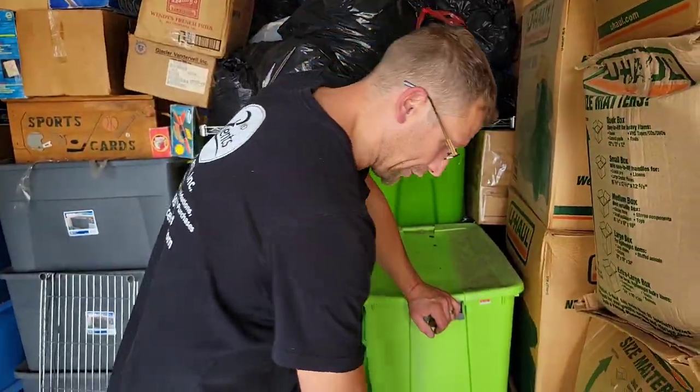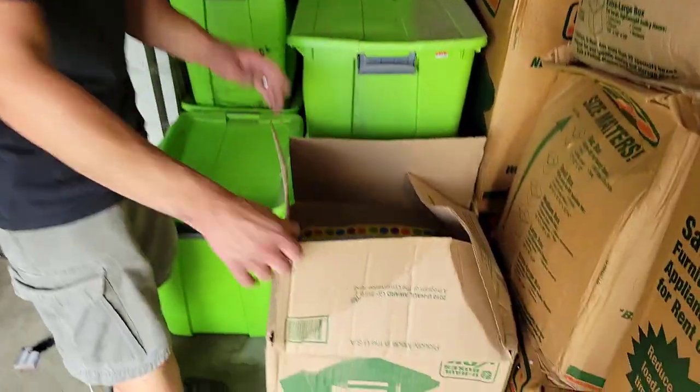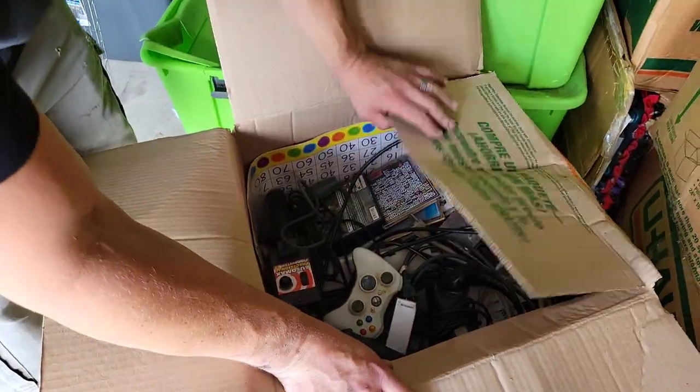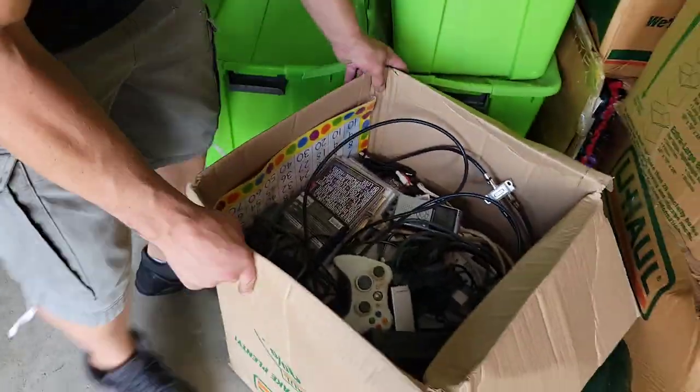This unit just, surprise, surprise, surprise. It's like Gomer Pyle. Oh, it ain't stopped surprising yet, Conky. What is this? Ooh. Holy smoke. We're getting into the video game stuff now. Yeah, we're getting into some game stuff. Oh, you want to drag this out a little bit into the light?